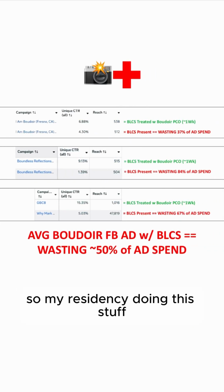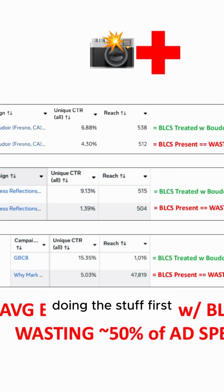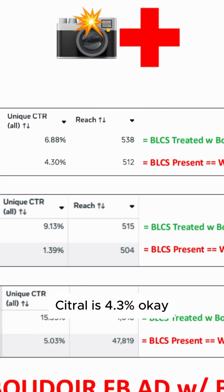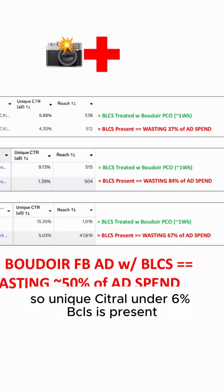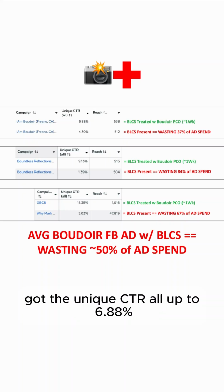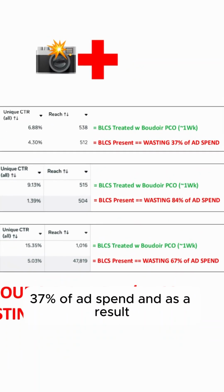So, my residency doing this stuff. First part of my residency, I found a Boudoir Facebook ad out there, brought it back to the hospital, tested it, and found its unique CTR all is 4.3%. So unique CTR all under 6%, BLCS is present. We treated it with Boudoir Pico, which takes about a week, and got the unique CTR all up to 6.88%. So we found out the original Boudoir Facebook ad is wasting 37% of ad spend.